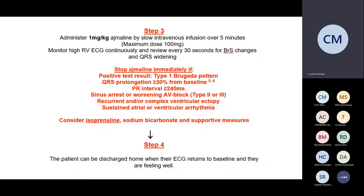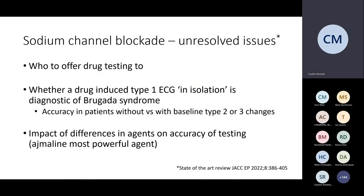So there are some unresolved issues about sodium channel blockade, and I suspect Professor Baer will maybe discuss these in more detail later on today. The reference at the bottom is a review published very, very recently. We recognise the test is not a gold standard test.